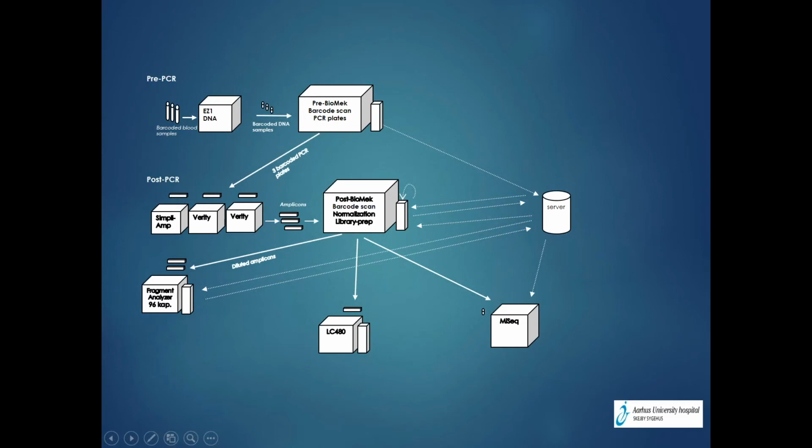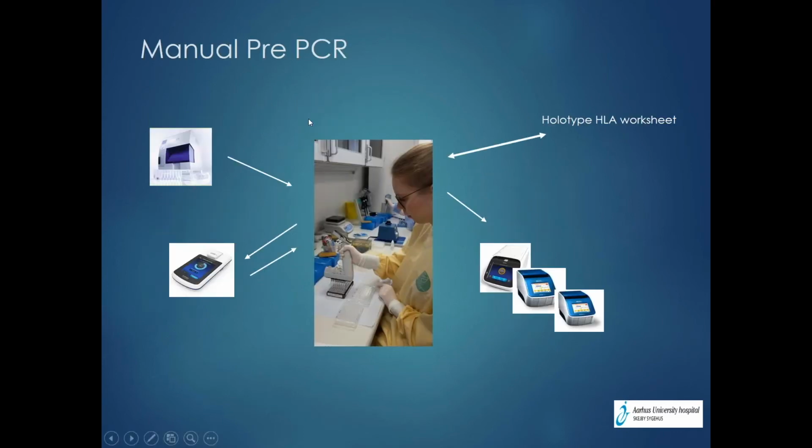I won't go into this slide in detail. At the top is the pre-PCR room, so we have DNA purification and the pipetting station, the Biomek, and then we transfer the samples to another room where we have the post-Biomek. What is really important from this slide is all those dotted lines: both the pre-Biomek, the post-Biomek and the MiSeq are in connection with our server, so we always have the tracing of the samples.